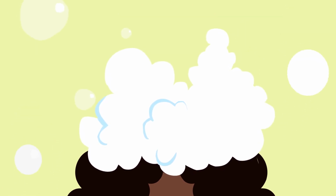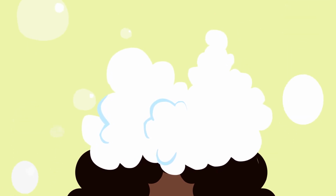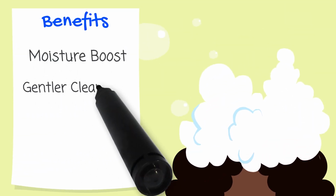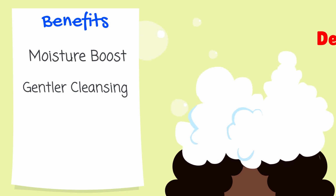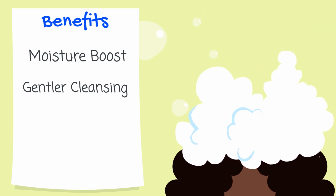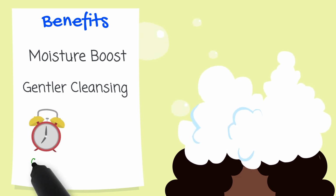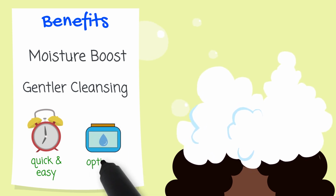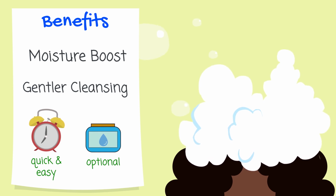And it only gets better because remember those anything but basic benefits we mentioned before? Well, we already know it's a great moisture boost and a much more gentle cleansing process than shampooing due to its lack of detergents, sulfates, and other stripping ingredients. But two other major benefits of co-washing are how quick and easy it is, since you're literally just washing, giving a scalp massage, and rinsing, and the fact that no deep conditioning is needed after because of how naturally moisturizing conditioner is.